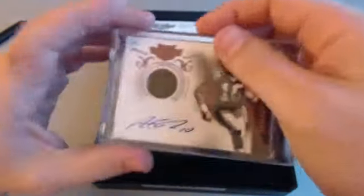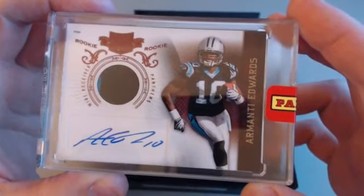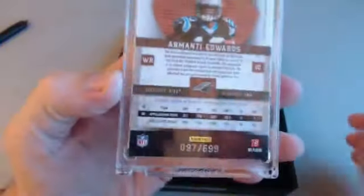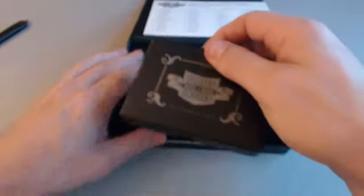Alright, guys. Box topper's always up top. Who's it going to be? Will be for Carolina. It'll be an Amati Edwards rookie auto patch. Again, they're always sealed by Panini magnetic cased. Be a two-color patch. It is funny, though. The redemptions come in glass case and the cases like that, but they're not sealed. 97 of 699. Turk, that is you. Then after that, guys, we always have a mini box that contains another 3 to 4 hits.